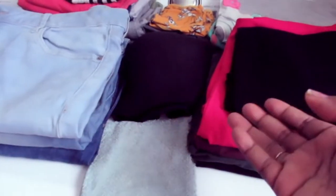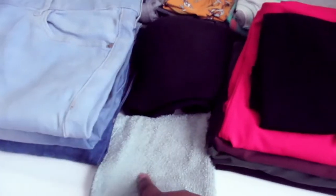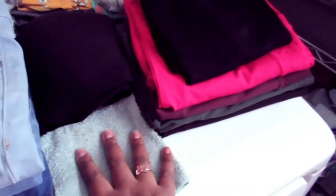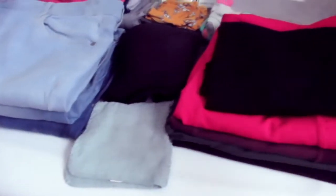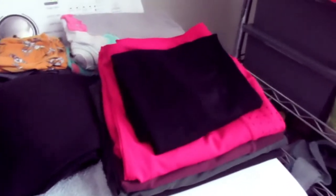And soon to be three towels, because I was researching on Pinterest or Google, and it was saying that a woman is supposed to have three towels, one for her face, one for her body, and one for her vajayjay. So yeah, I'm probably going to get another towel, have three. I know that's a lot, but as a woman, you have to keep yourself fresh, clean, and you know.